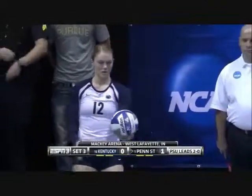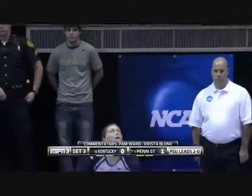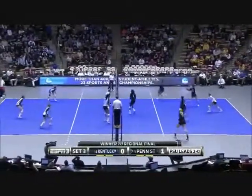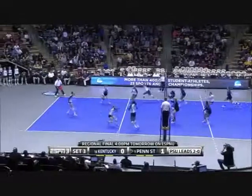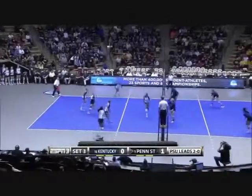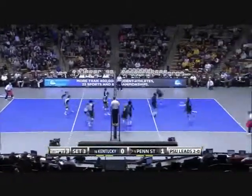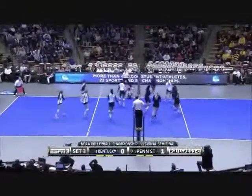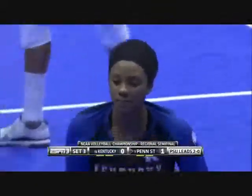Now an opportunity to serve, their best server. Billings has to get it over. Gonzalez setting it up to Ariel Scott. And then Billings gets it blocked by McClendon. But Kentucky gets the point.